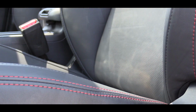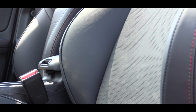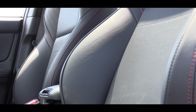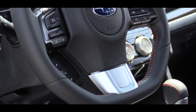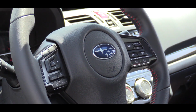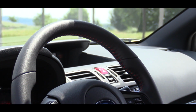So moving up to the front, the seats are going to be 6-way manually adjustable for both the base and the premium trim. However, if you jump up to the limited trim, they are 8-way power adjustable, and the limited also gets leather seating and heated seats as well. And so therefore, if you go with the base or the premium trim, they are going to come with cloth seats. And as far as the steering wheel goes, it is going to be leather wrapped for all trims, by the way. It is going to come with red stitching to accent all the other red stitching in the car here. Also, that steering wheel is going to be a flat bottom and is going to come tilt and telescope to help you find that perfect driving position.